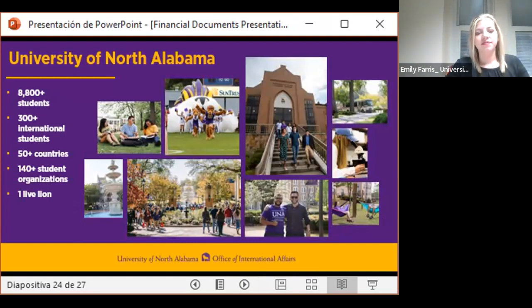Okay, shifting gears a little bit. As we mentioned earlier, I am from the University of North Alabama. It's where I work currently, and it's also the school where I graduated from. I wanted to share a little bit of information about our university and some of the opportunities here. We're a mid-sized university. We have almost 9,000 students, and approximately 300 of those are international students from about 50 different countries. We're happy to say that Mexico is one of those countries, but we would be very happy to have more Mexican representation on our campus.